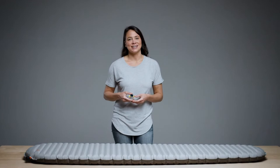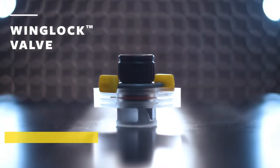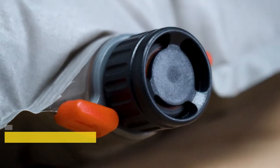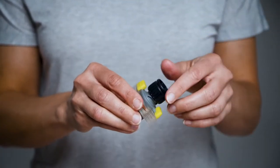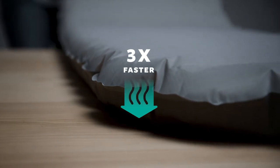Delivering a better experience at camp, we engineered the Wing Lock valve to feature ease of use, reliability, and unparalleled functionality. The valve's intuitive inflation and deflation uses familiar motor skills, making them as easy to use as a water bottle cap. The Wing Lock provides the perfect amount of airflow during inflation and deflation, allowing you to inflate the pad up to 3 times faster than our classic valve.